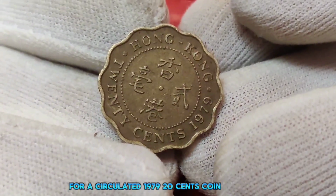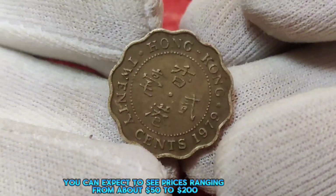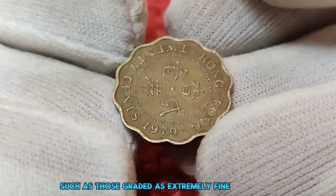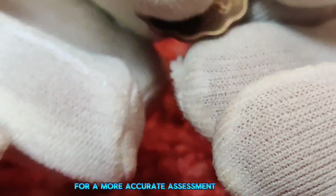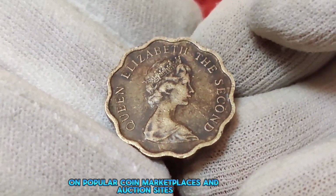For a circulated 1979 20 cents coin in average condition, you can expect to see prices ranging from about $50 to $200. Coins in better condition, such as those graded as extremely fine, can sell for around $200 to $600. For a more accurate assessment, let's check out some recent sales on popular coin marketplaces and auction sites.